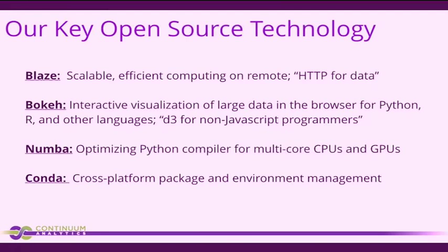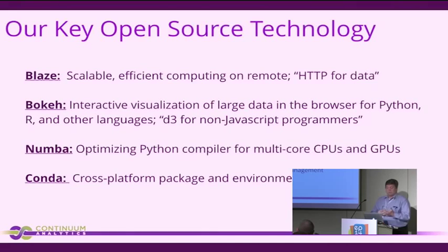But the part I like the best is the open source tools that we're actually building as a part of this. We feel it's critically important to continue to build open source technology. So we have key open source technology that builds on top of NumPy, SciPy, Pandas, and the rest. So Blaze, Bokeh, Numba, Conda. I don't really have time to explain all of these in the brief time I have. Tomorrow, in my keynote, I'll be talking not about all these technologies, a little bit. I'll mention Numba, probably mostly about Blaze and kind of how I see it as part of the story for the future of big data analytics.